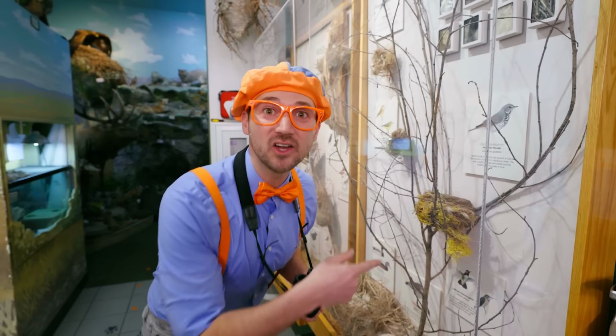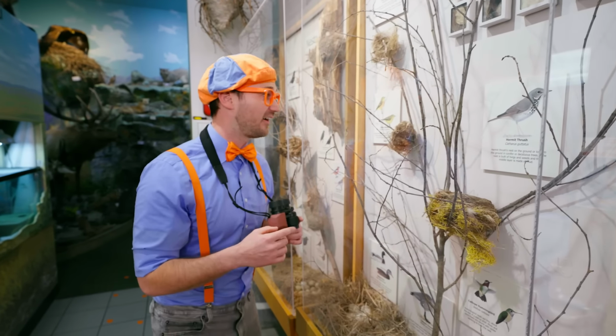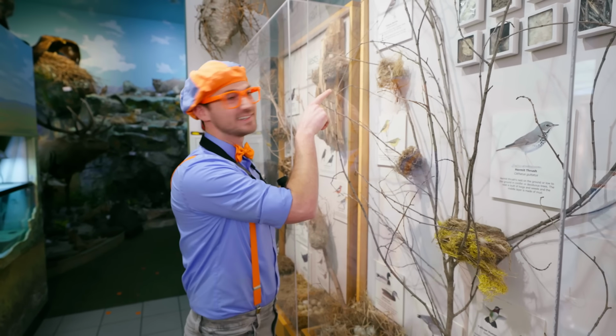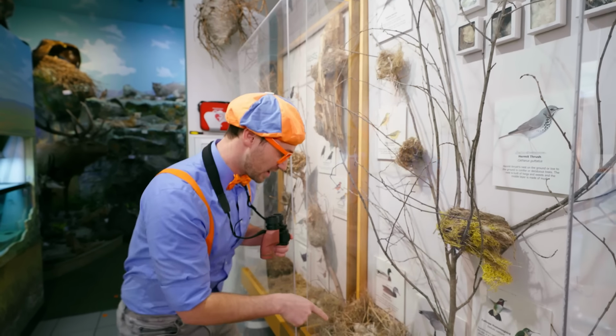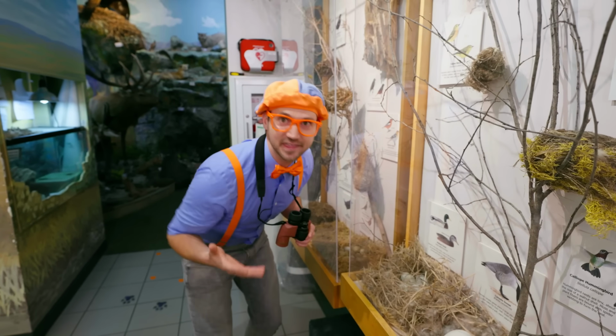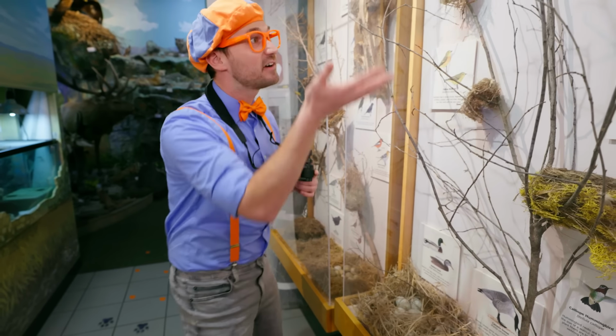Whoa! Look at these! Whoa, they look like birds' nests. Wow, there's different types in here. One way up there, and it's really small. Ooh, and one way down here on the ground, but it's really big. Hey, that's interesting. Different types of birds put their nests at different heights.